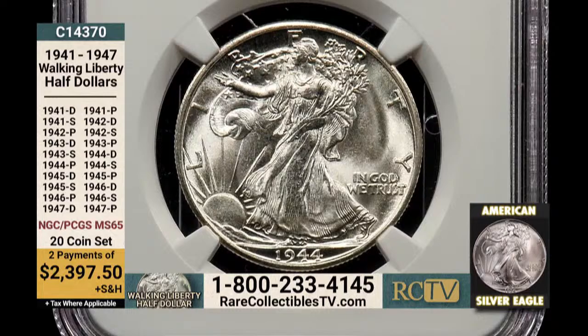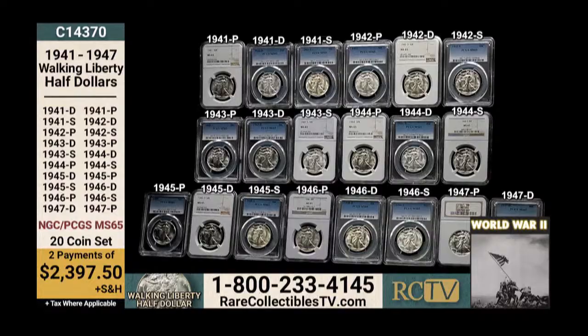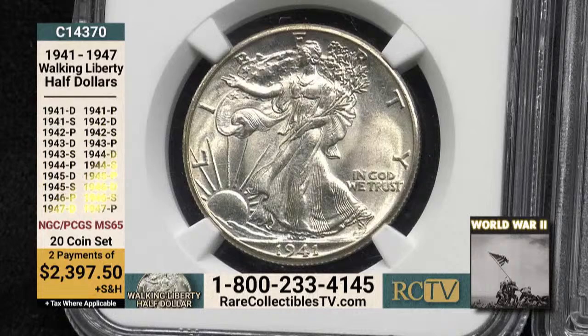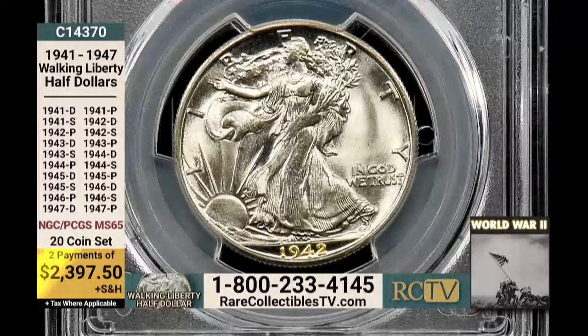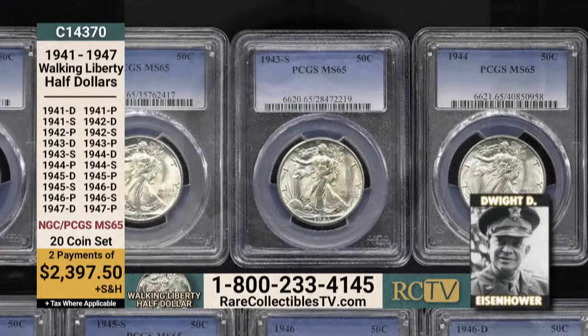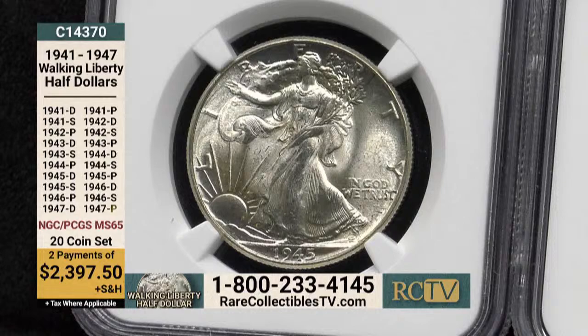This historic Victory Set tells the story of World War II and how America's involvement ultimately led to an Allied victory and restored peace. This Victory Set commemorates some of the most important, most significant dates in American history. 1941, when the U.S. joined World War II, shifting the tide of the war, changing history. 1942, when the Battle of Midway took place, America showed the Japanese Navy we were a force to be reckoned with. 1943, Eisenhower was selected as the Supreme Allied Commander in Europe. You have coins from 1944, when we invaded Normandy on D-Day. Of course, 1945, the year of the Allied victory and the end of World War II.